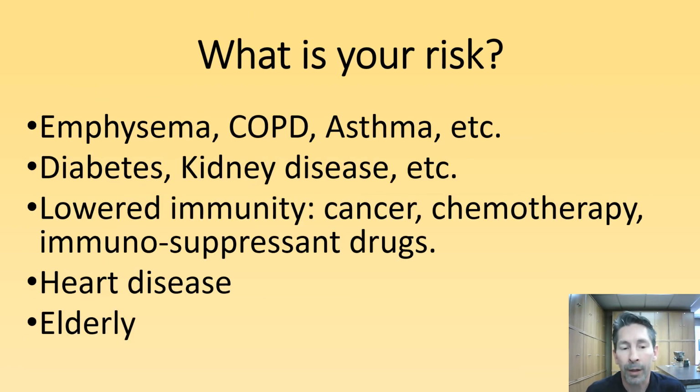Okay, and truly, what is your risk? People with emphysema, COPD, asthma, lung issues, obviously they're going to be high risk. Also diabetes, kidney disease, anybody with a lowered immune system, either going through cancer treatment, chemotherapy, or anyone on any sort of immunosuppressant drug. Heart disease, and elderly. The reality of this disease is, when you're looking at the statistics, the mortality is usually going to be people that fall into one of these categories, usually 2 or more of these categories.